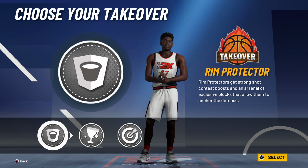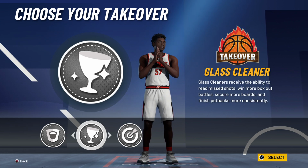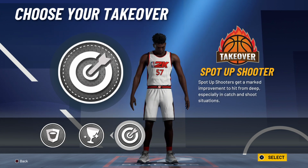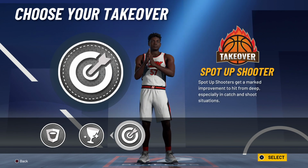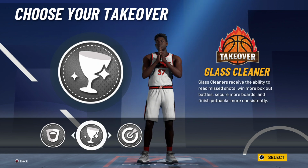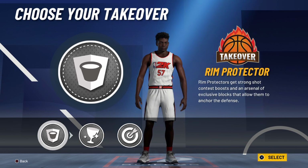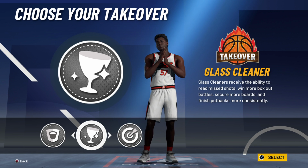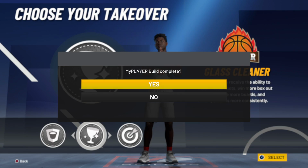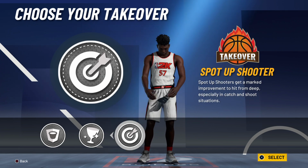Now with the takeover, this is what I like about this build: options. You guys can get the spot up shooter. You can get the glass cleaning or the rim protector one. Honestly, the one I'm gonna go with, ooh, that spot up one looks mad nice. Let's see. I'm gonna go with the glass cleaning one. I love going with the glass cleaning one. We're already at a disadvantage in our rebounding area, so I'm gonna go with the glass cleaning one. If you guys want, the spot up shooter doesn't look too bad. Really nice, spread the floor, but I always like to go with the glass cleaning one.